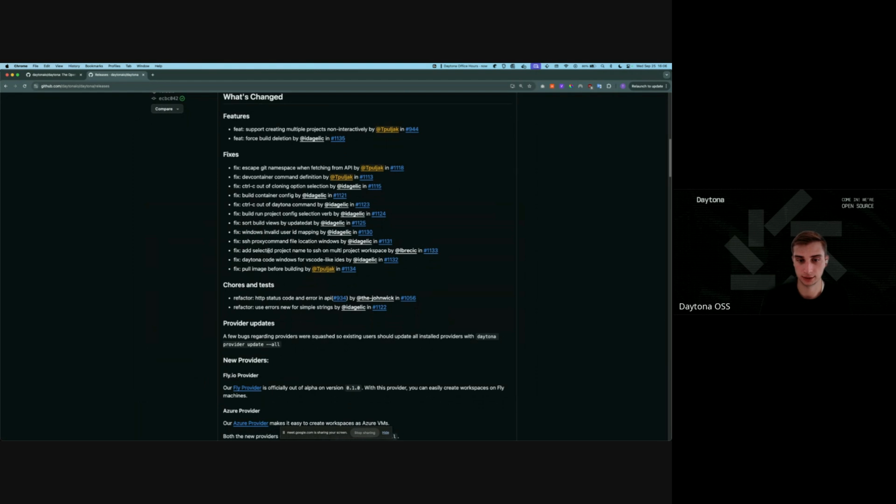Then we have add selected project name to SSH and multi-project workspace. So one sec. Yeah, right. So another, I think a Slack community member noticed that when you do Daytona SSH and then provide a workspace name and the project name, or selected the project name in the TUI, it would actually always default to SSHing into the first project. So just a small fix in that sense.